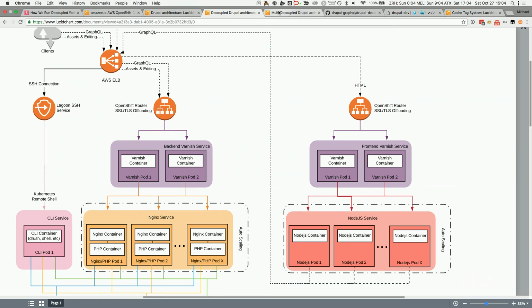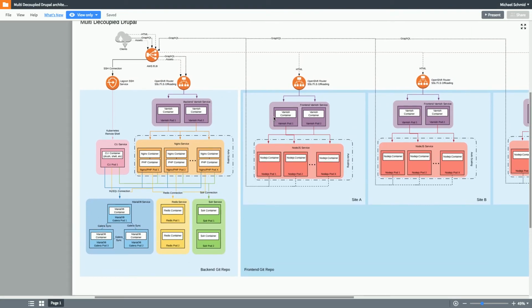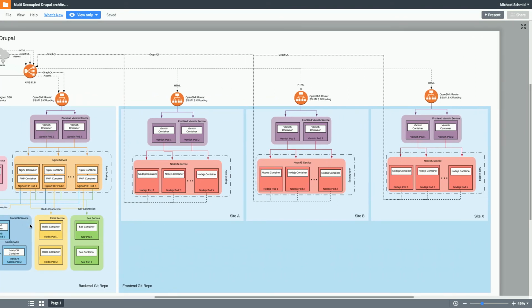Okay, and now let's go to the multi front end, and it's the same. What we have now is that single Drupal running once. And for every one of the front ends that we saw before, we just have that multiple times. So basically, each site that we saw before has just that running individually, and they all talk to the same Drupal backend.